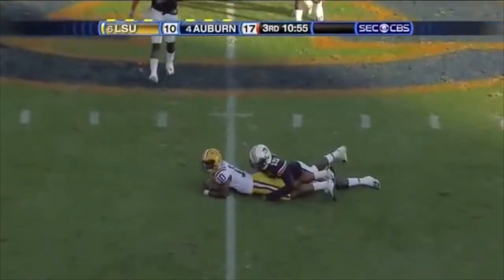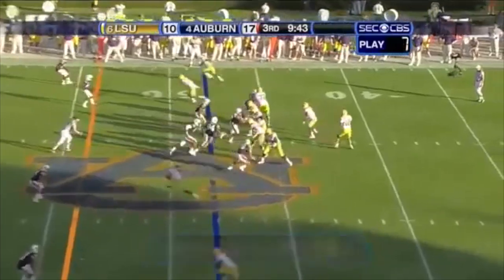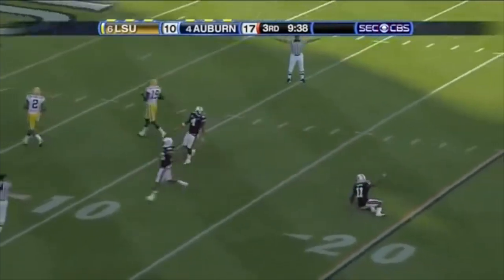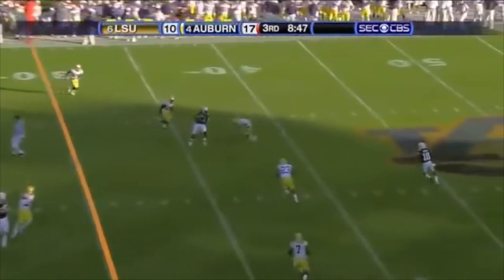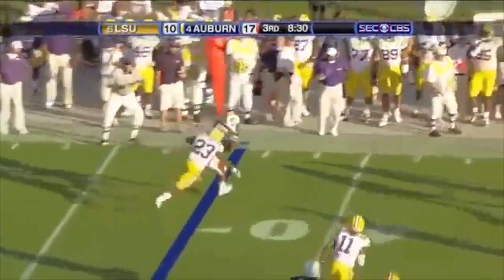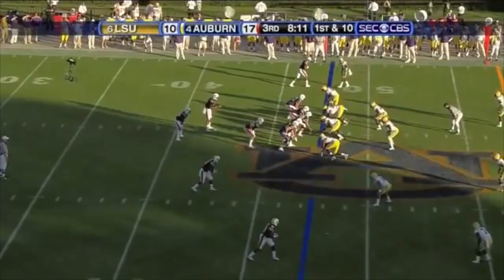Jarrett Lee. Lee back. Near side. Tipped away. Good coverage. LSU brings four. Newton across the middle. Whoa, caught. Look at that. To be continued. Here's a quick clip, just a little bit in front of Zachary, but led in just perfect. And 10 now.